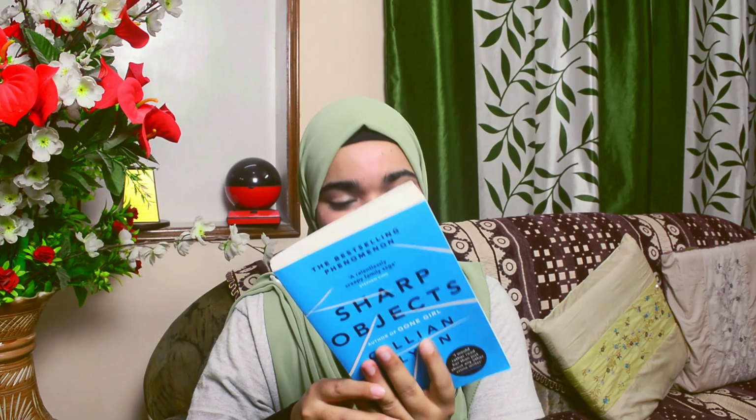The second book in this is Sharp Objects by Gillian Flynn. She is the author of Gone Girl. I haven't read that, but it is a novel, a fiction, and it says by Stephen King. There is a remark by Stephen King, and he says a relentlessly creepy family saga. So yes, it is a murder mystery, or a crime mystery.